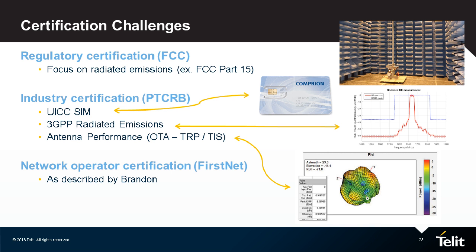And today we want to focus on certification, right? It's how do we get people to market? How do we get the cool designs onto that FirstNet network? It's all about certification and really that second step. When it comes to, I laid out the three steps here, the regulatory certification, which is really FCC, that's really focused on radiated emissions, part 15, which is unintentional radiator. Very straightforward test, not too many challenges there. So pretty straightforward. It's tested in anechoic chambers.